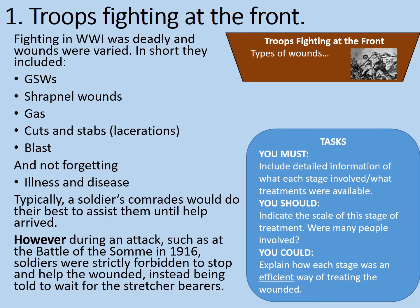So, a reminder of what you need to include on this section of your poster. Probably a large sheet of paper is the best way of doing this. You must include detailed information about what each stage involved. So, what types of wounds are the troops fighting at the front having here? You should also indicate the scale of this stage of treatment. Were many people involved? Well, think about this. There were millions of soldiers fighting in World War I and thousands of them in single battles.